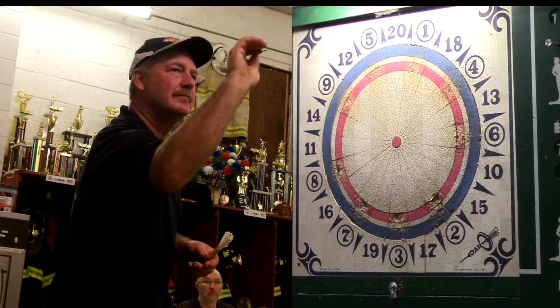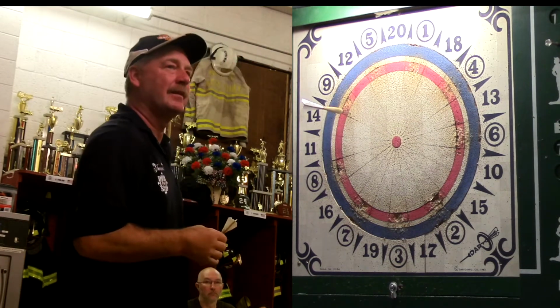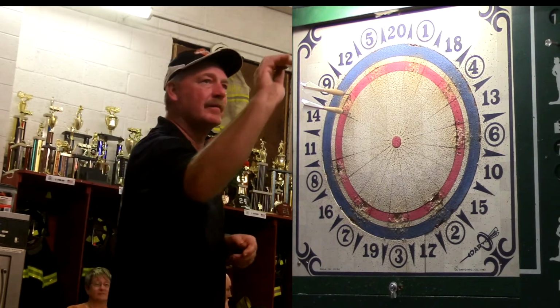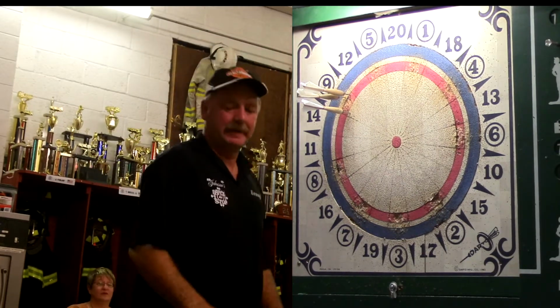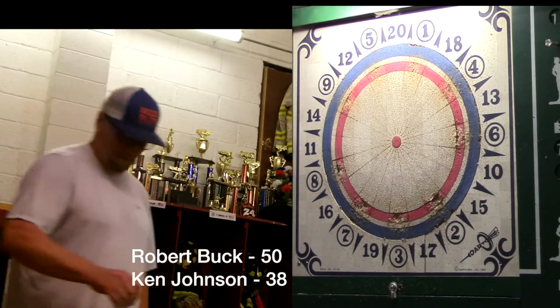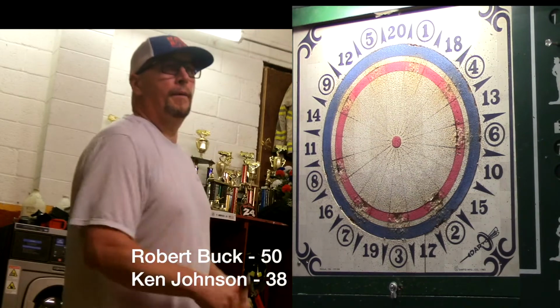That means we have a 1-1 tie. Game 1 went to Kenny Johnson with a 51. Game 2 goes to Robert Buck with a 50. Players will get themselves together, and we will have a bully game, third and final game of this best 2 out of 3 series.